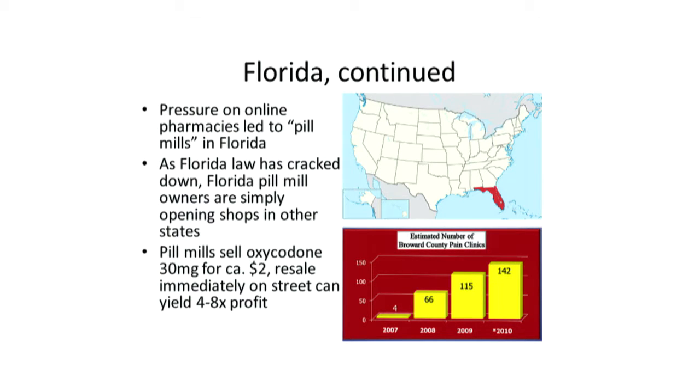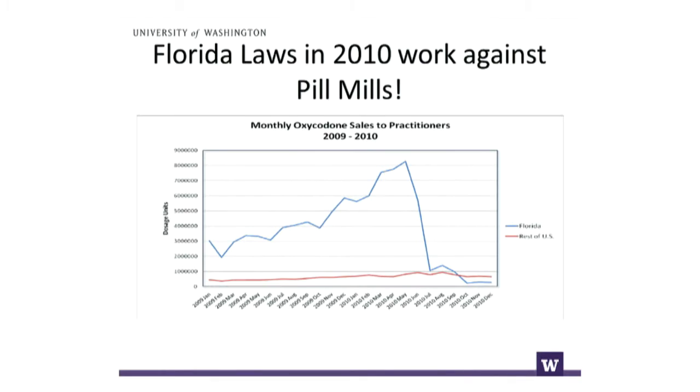But it caused enough of a squeeze that most of the internet pharmacies, which are almost all based in Florida, went to starting pill mills, which are essentially doctors' offices where the doctors are selling drugs right out the front door. And then that became a problem because they were basically selling at street prices. They were just dealing. And so they passed laws in Florida that said pill mills have to get shut down. So this is the amount of oxycodone sold in the whole United States, and this is Florida. Huge amounts. Now, bang, the law against pill mills. So what's happening now?